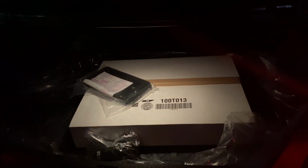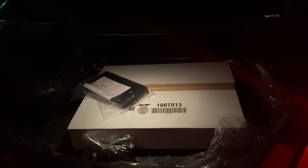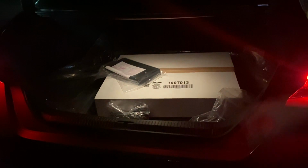But coming to the license plate lights, they're not LED, but I like the fact that they're bright enough for you to see the ground. The trunk light is bright enough, even though it's not LED, and there's a good amount of light basically covering everywhere back here. On the door, there's going to be a light that will project some light on the ground for you to be able to see at night when it's dark, and it has a good amount of brightness.